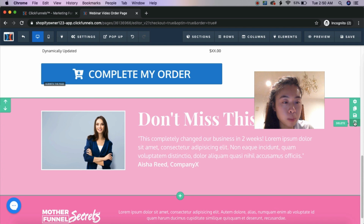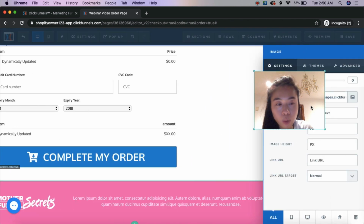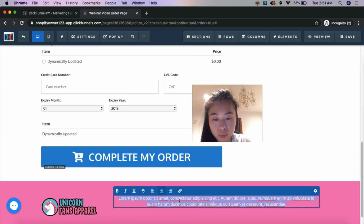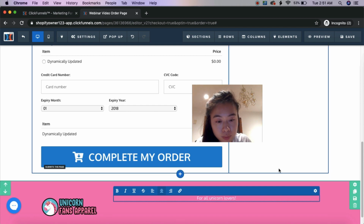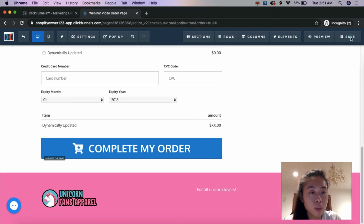This one doesn't really apply to me, so I'm just going to go ahead and delete this out. Again, I can keep this the same as that one, and if I want to, I can also change it out to my logo. And then I can type in any text down here, for all unicorn lovers. Okay, you can type in anything you want. You can also add in more of your refund policy, privacy policy, FAQ, things like that. So I'm going to go ahead and click save.